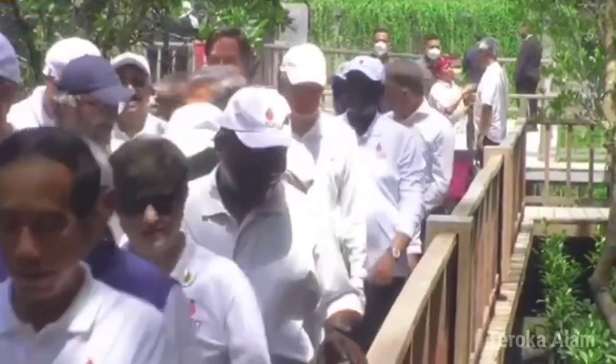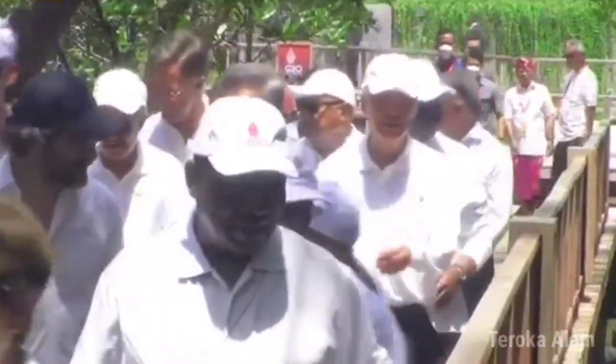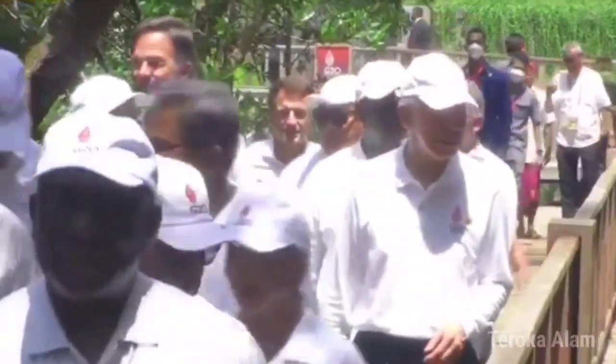In addition, this mangrove park is also used for educational purposes and leisure and ecotourism service for the tourists and the local community.